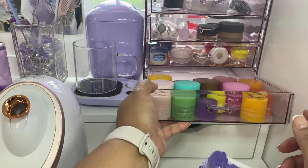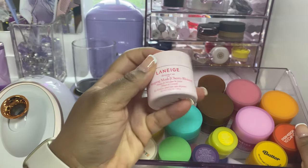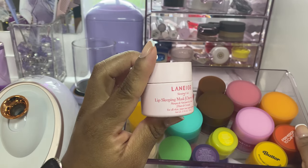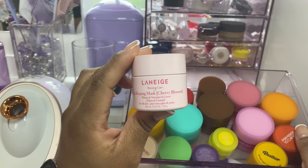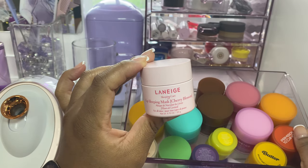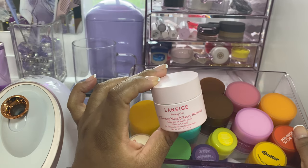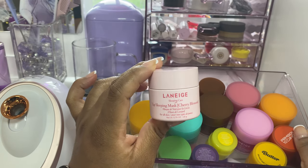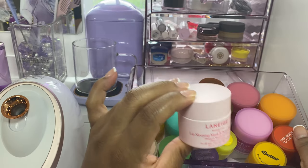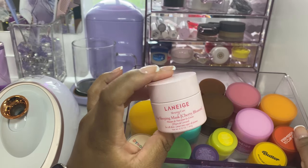Okay, you guys. Oh no, I forgot to show you one. This one right here. This is the cherry blossom one. They did just recently re-drop this again. It's very unique. It tastes like perfume if it gets in your mouth. I'm just warning you, it's my least favorite because as you see, they have a theme of going with food flavors, and then they drop this one.